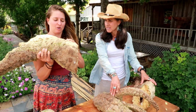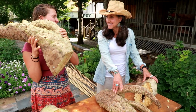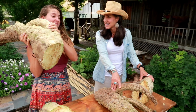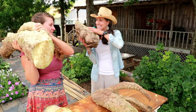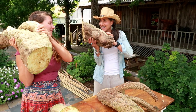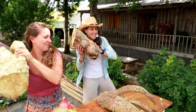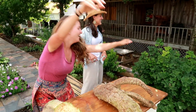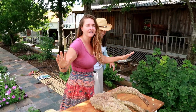Well, mangel beets come from Europe, and specifically in Scotland, it was actually a popular game. These giant mangel beets were used in a competition where they would toss the beet and see who could throw it the farthest. So should we give it a try? Should we have a competition? All right. 1, 2, 3. Woo! I don't know who won. I think it was a tie.